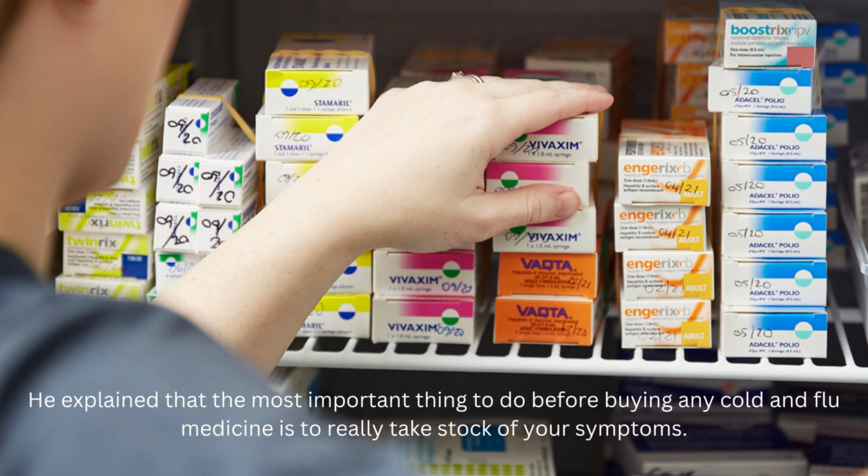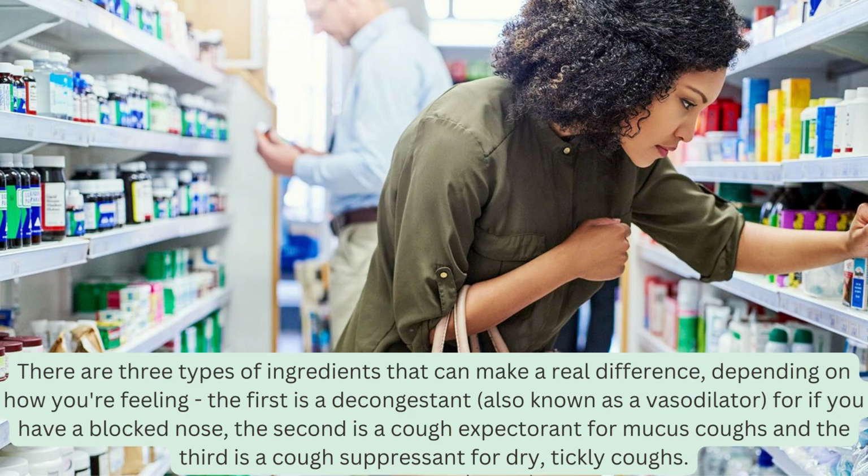He explained that the most important thing to do before buying any cold and flu medicine is to really take stock of your symptoms. There are 3 types of ingredients that can make a real difference depending on how you're feeling. The first is a decongestant, also known as a vasodilator, for if you have a blocked nose. The second is a cough expectorant for mucus coughs, and the third is a cough suppressant for dry, tickly coughs.